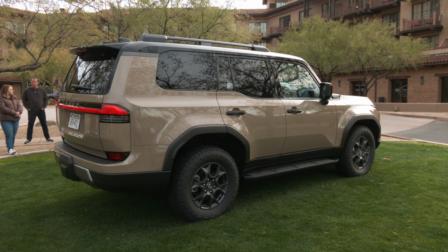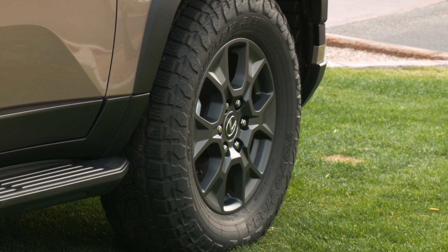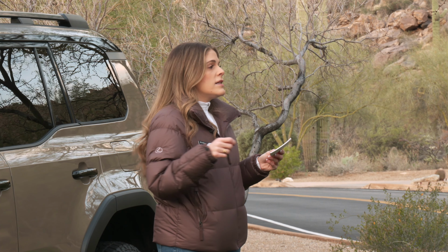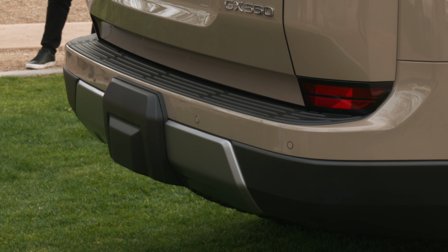First and foremost, these large 33-inch all-terrain tires on exclusive 18-inch wheels. These tires were developed by Lexus in partnership with Toyo Tire. They have a much wider sidewall, so that's going to help us prevent puncture. There's wider wheel tracks. That's going to contribute to a much more aggressive stance. The bottom bumper corners have been raised for improved off-road clearance.